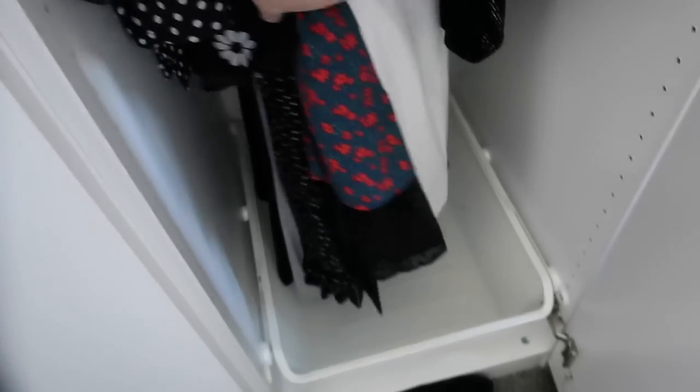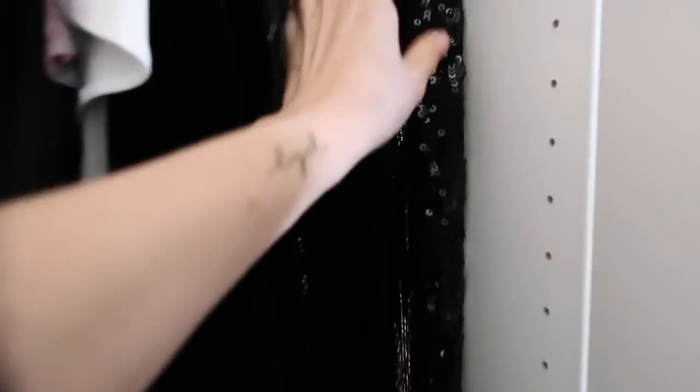I think I'm going to decant all my sequiny winter going out dresses into this container now, because the long side is getting very chocka and I can't put anything in there. Not all of it is long. I've only got this stuff that is super long, but the rest is a lot of sequins that I don't need out all year round.